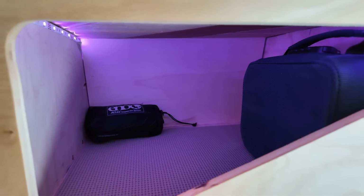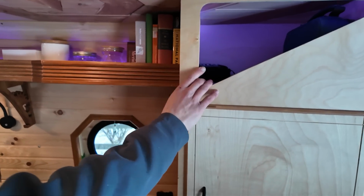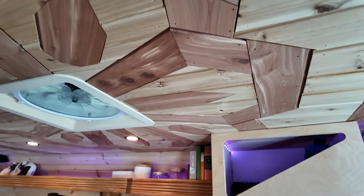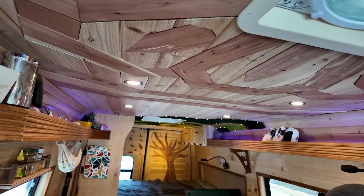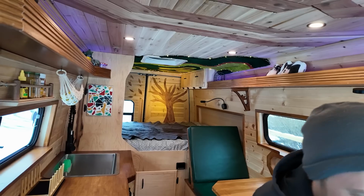I don't always love doors. It's good just to be able to shove some things into some spaces. And while we're up there, you can take a look at the ceiling. This is all cedar and red cedar. I enjoy doing this kind of work, and every van I do, I try to make something cool. And this is the coolest one. And then of course, it blends with that ceiling back there, which we'll talk to in just a little bit.